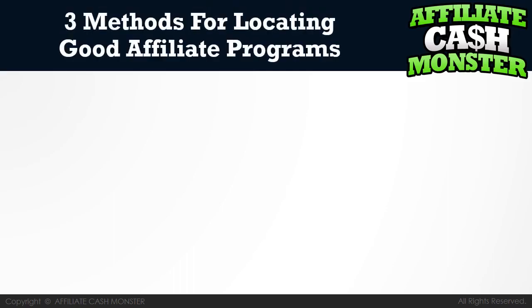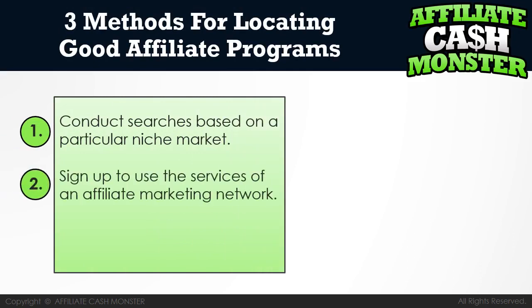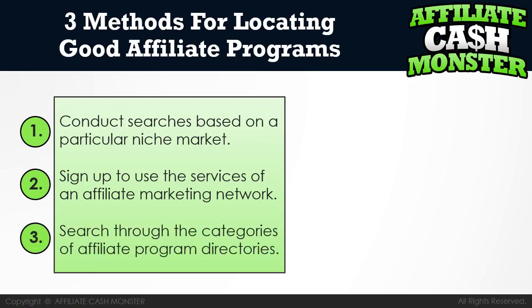There are three basic methods for locating good affiliate programs. 1. Conduct searches based on a particular niche market. 2. Sign up to use the services of an affiliate marketing network. 3. Search through the categories of affiliate program directories.